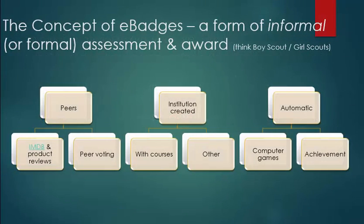Badges can be a type of informal assessment that can be brought about through working by peers, and whenever you participate in a product review, you're giving a type of badge. You can also get a badge created by an institution. A course credential is actually a sort of badge, but more badges are emerging now to document conference attendance and things like that. Also, badges can be automatically generated, as often happens in games.